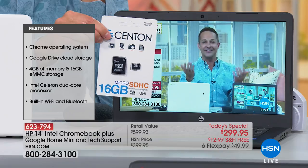I will tell you 2 things that are different about this computer. So many computers have a lot of built-in memory. This does not. I mean hard drive space. This has 16 gigabytes of hard drive space, plus we include a 16 gigabyte card. So that's 32 gigabytes of built-in storage, right? But that's the beginning. You can expand that all you want. There's a USB port and there's a micro SD card, so you could pop in more storage there.